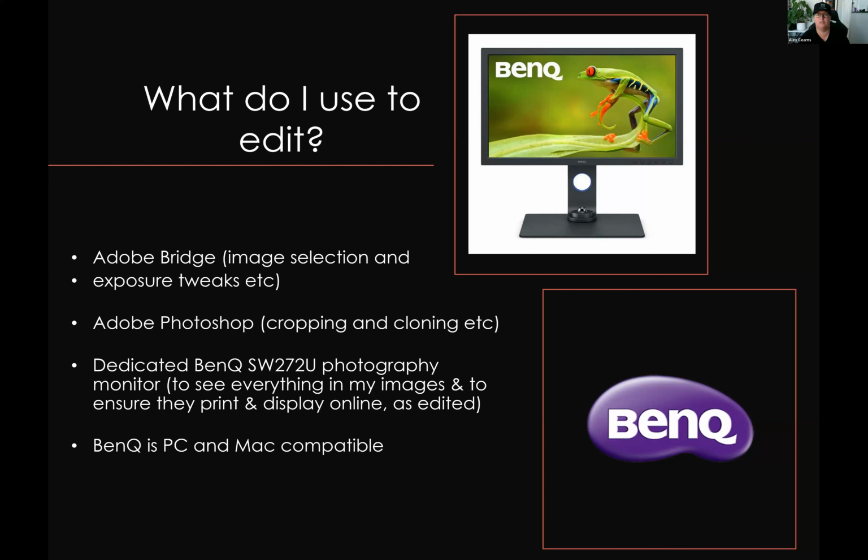So that monitor helps me see everything in that image. It helps me see all the colors. It helps me see the tones, the contrast, the depth of that photograph. And I know when I save it, what I see on that screen is what I'm going to get in that print. There are no surprises.